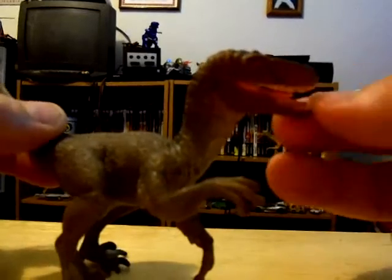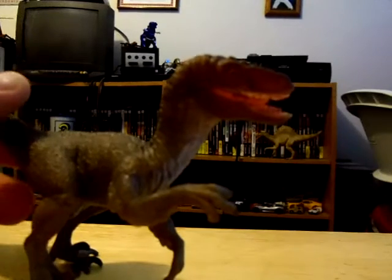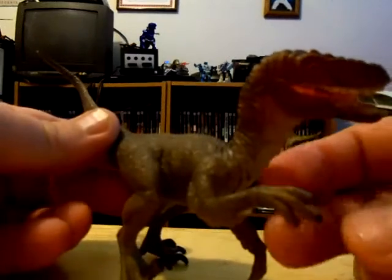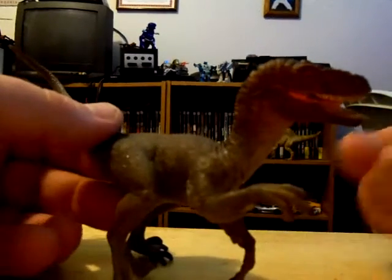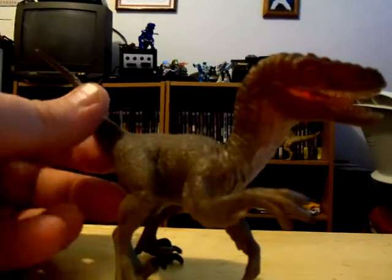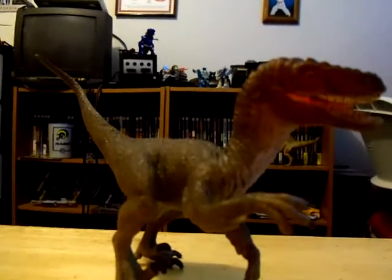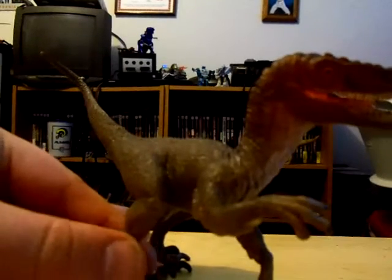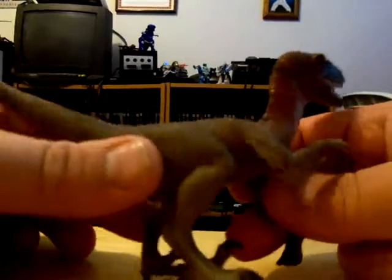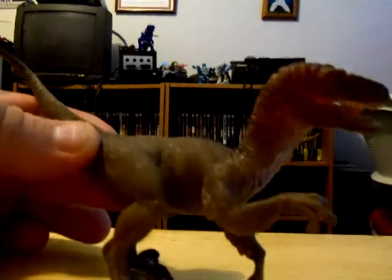So there's more to this animal than just killing dinosaurs. It's a bloodthirsty animal, but there's probably a much more beautiful, sensitive side to these animals. And I think the third Jurassic Park movie has shown it, showing Velociraptor being a caring parent rather than a vicious monster. So that's pretty much it for the animal.